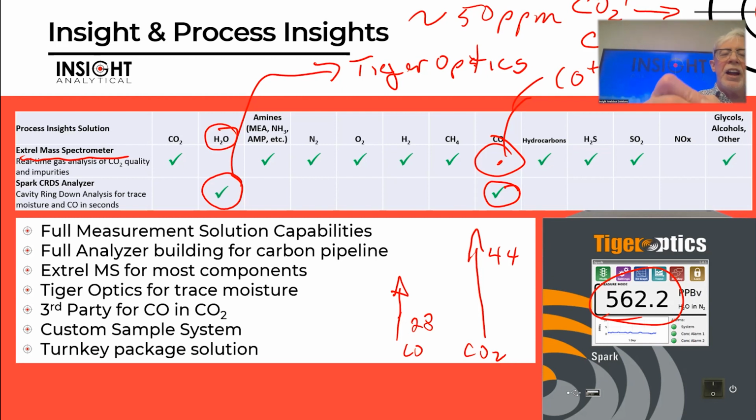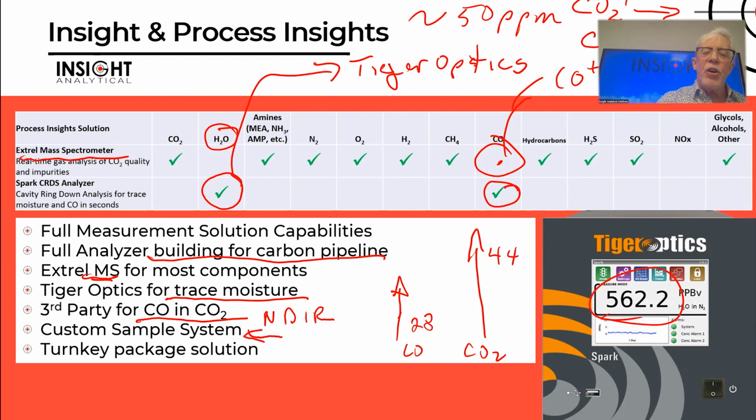So right now, Process Insights is doing a full analyzer shelter for a carbon pipeline application. We're using the extra LMS to do most of the components. We're using a Tiger Optics to do the trace moisture. We're doing a third-party CO and CO2 analyzer based on non-dispersive infrared technology. Custom sample system for all of those analyzers and building that into a complete turnkey solution.